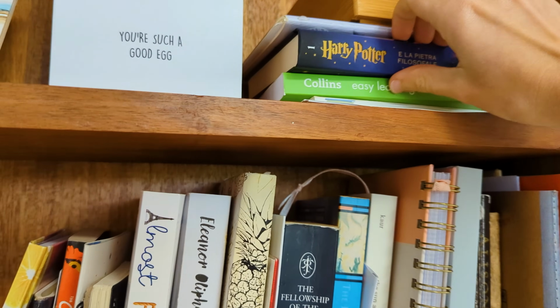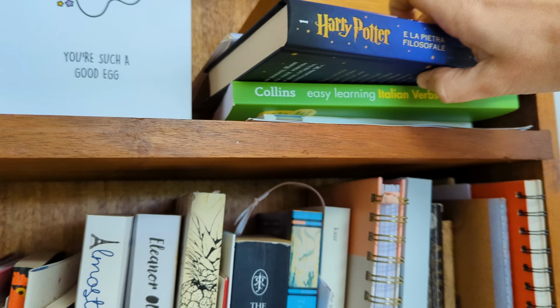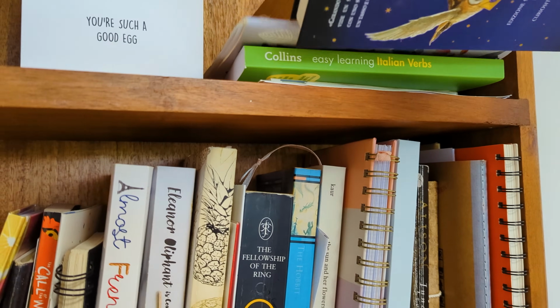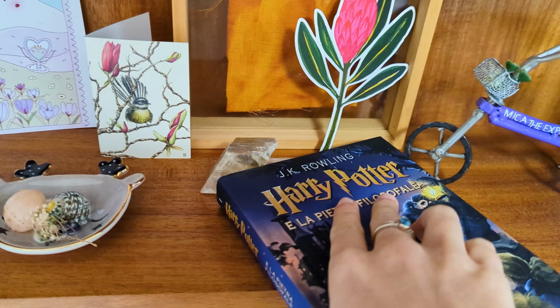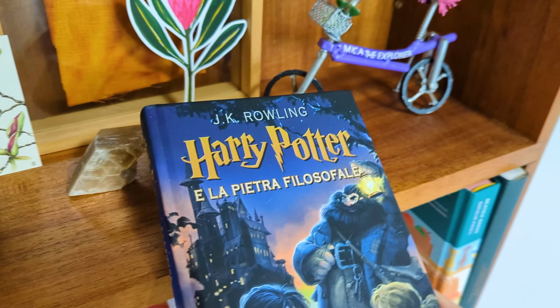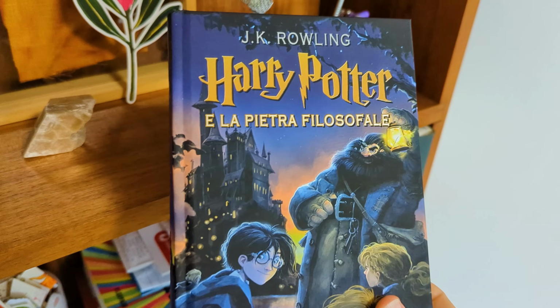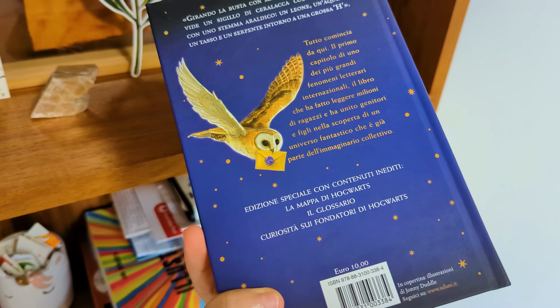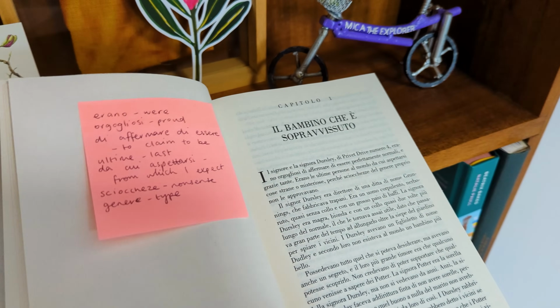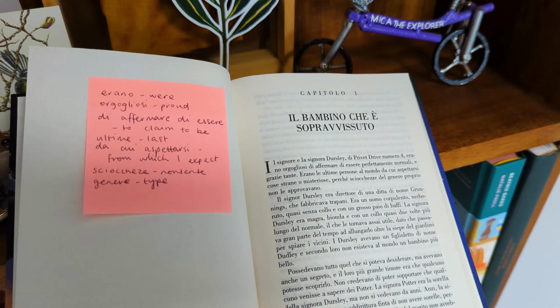Now I've got quite a few books and journals, and I'm studying some Italian at the moment, so I have a few language books for that too. I actually got an Italian copy of the first Harry Potter book, and my goal for probably in a couple of years from now is to be able to read it properly, but for now I'm translating it to pick up some vocabulary and just as a fun project to have.